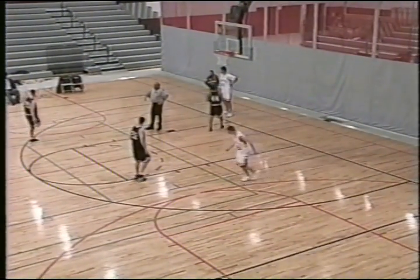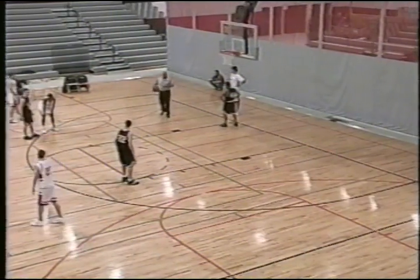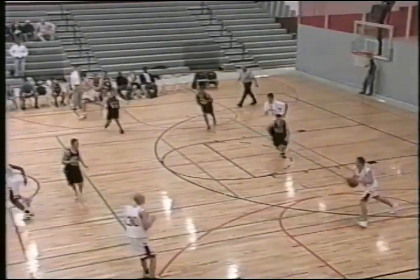I don't know what that call was. And it's 35-33 in favor of Milton. Milton should be able to pass over the top of this press.